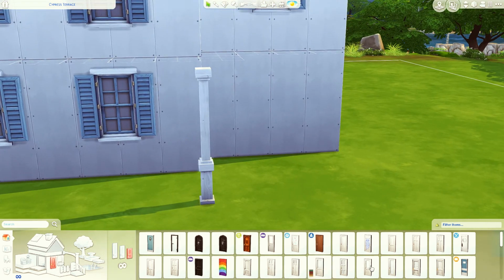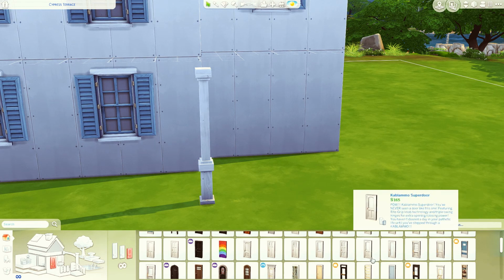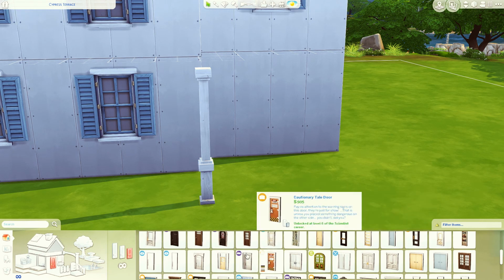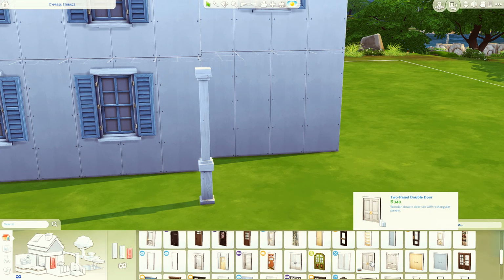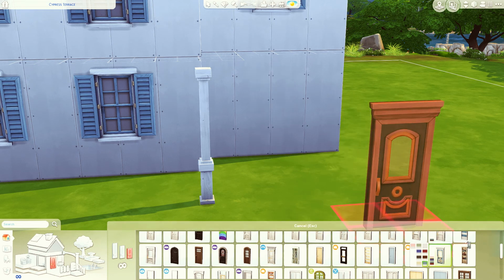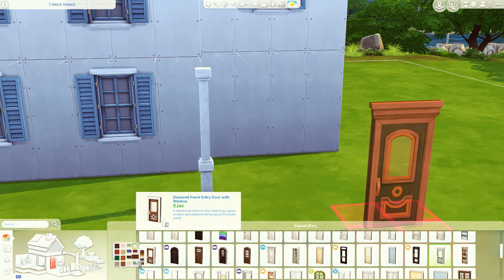What would be really cool is if we could sort or filter by width, so we could have all the 1 tile doors and then all the 2 tile doors filtered separately. That would be amazing, but that's okay. For now, I will just look for a blue door, and I just know from building a lot and using these different doors which ones have a blue swatch.